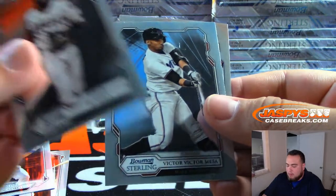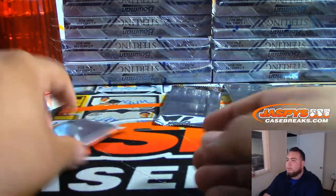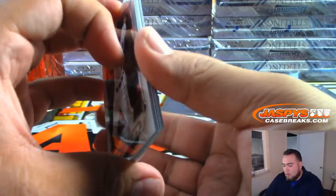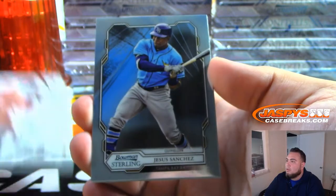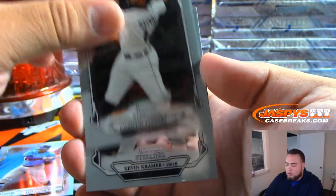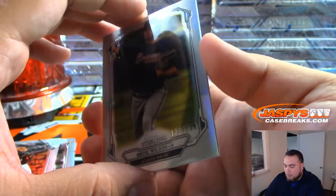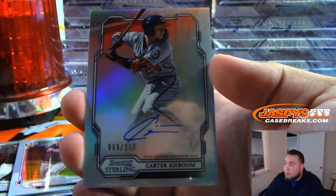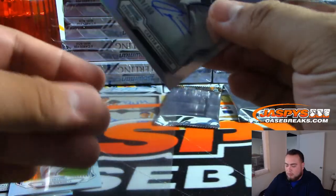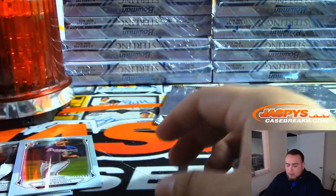You got Joe Adell. Victor Mesa. Hunter Green. Next one. Stewart, Kevin Kramer, you got Bryce Wilson to 199, and we got Carter Kieboom to 150 for the Washington Nationals. There you go, Washington Nationals with that one.